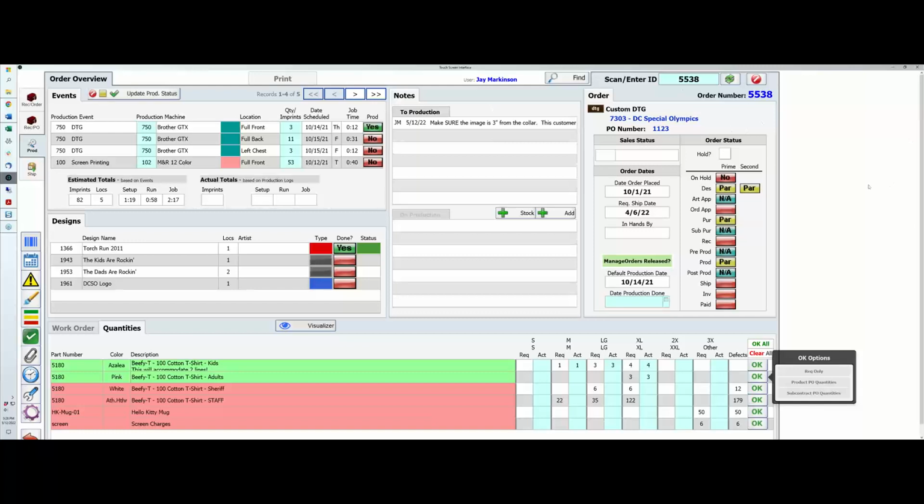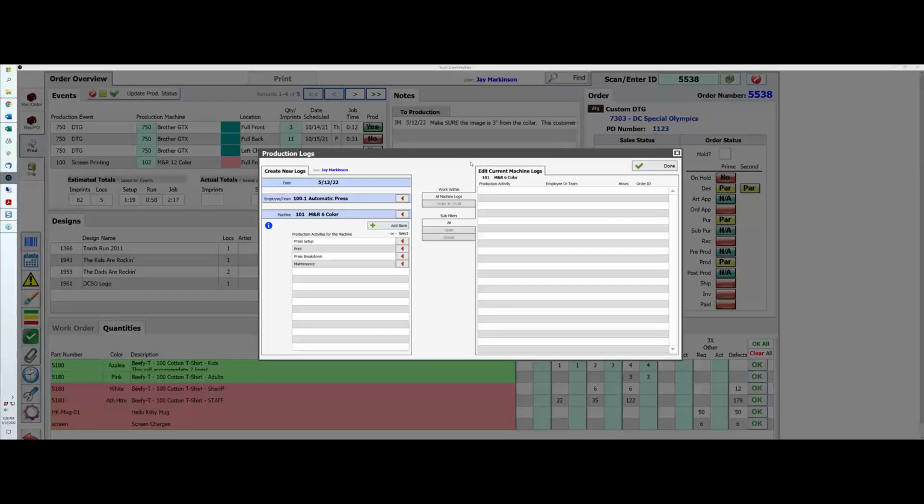Let's see, I'm just trying to think of any other functionality I missed here. Oh, logging of time. That's another important thing. The other thing that production staff do, and this is optional, you don't have to do this, but most of our customers using the touchscreen interface are doing this, is you have a production log. So on this production log, before my press operator, in this case DTG operator, starts the job, well, we're actually on screen printing, but I can change it right now to the actual machine that I'm on.